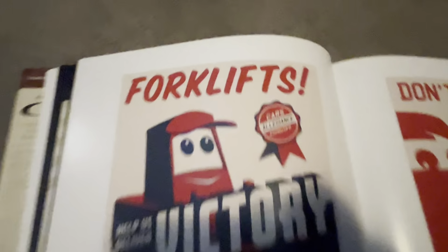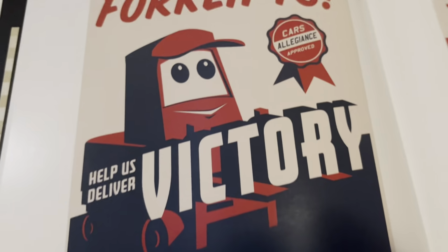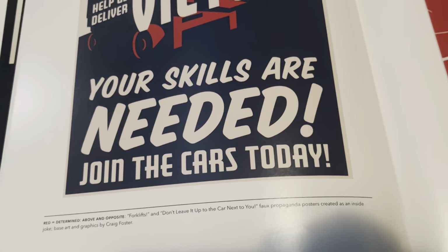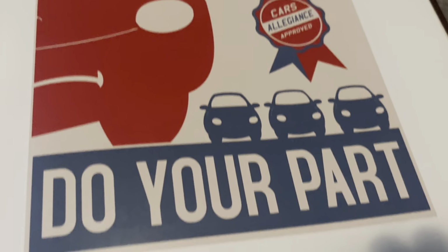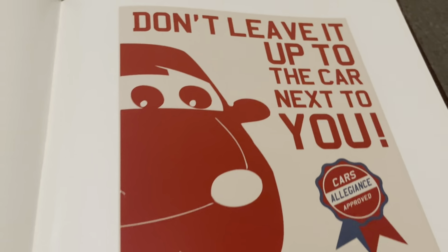You have some more of this. You got a forklift propaganda poster. Forklifts, cars allegiance approved. Help us deliver victory. Your skills are needed. Don't leave it up to the car next to you. Car allegiance approved. Do your part.